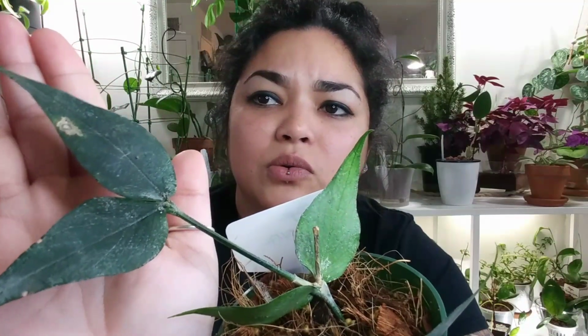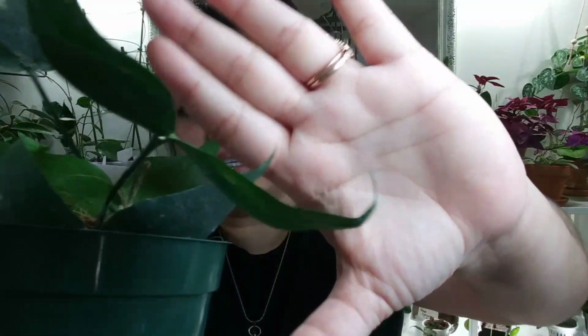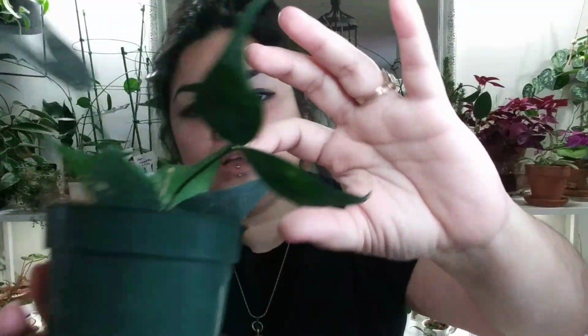Then another one that I had on my wish list, which is the Hoya Polyne. I think I paid the most for this one. It's $19.95. This one was a full 4-node plant, and then I cut it in 2 and placed it here. I cleaned it and sprayed it because the leaves don't look the healthiest, but it doesn't have any pests. I have it also in my terrarium and it's surviving.